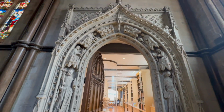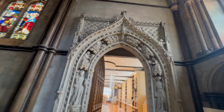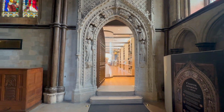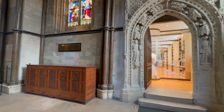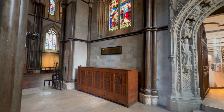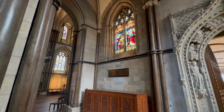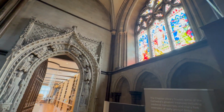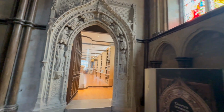Look at this library and describe it. The library is one of the cathedral's most valuable treasures, containing a rich collection of rare and ancient texts, manuscripts, and documents that reflect its long history as a center of learning and religious scholarship.